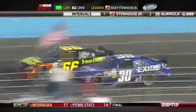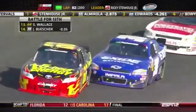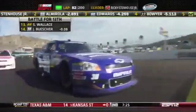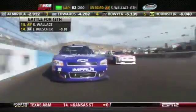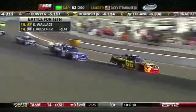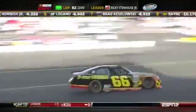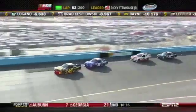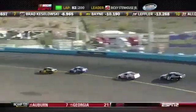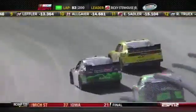Back a little bit farther in the field, that's James Buescher in the 30. The 66 is Stephen Wallace, as they've got a battle going on for 13th. And there's a little quick move, a little contact there. Mike Stremme making the move on the inside of Buescher. David trying to take advantage of all that action, squeeze himself up in there as well. I can tell you that during the break, Mike Wallace and Jeremy Clements went a lap down. So did Morgan Shepherd. Shepherd, the lucky dog position right now in 22nd.